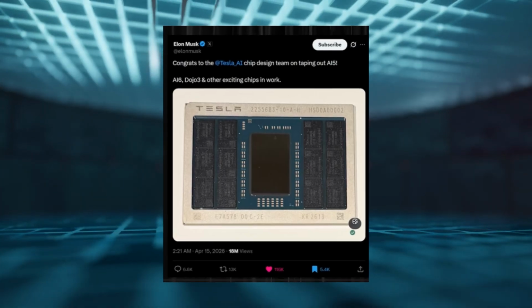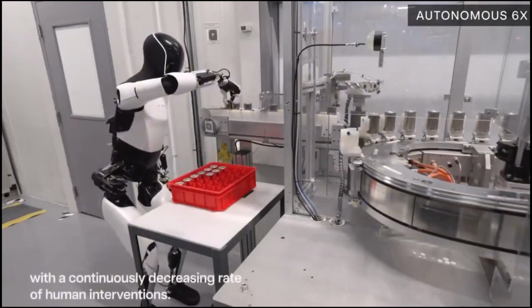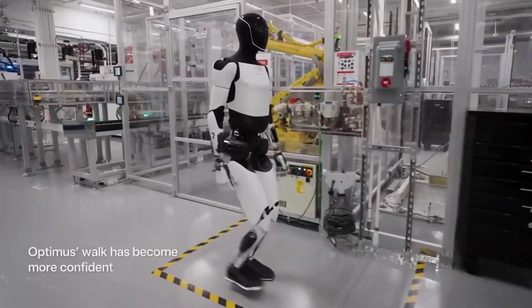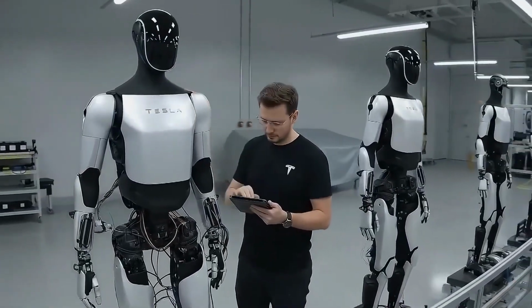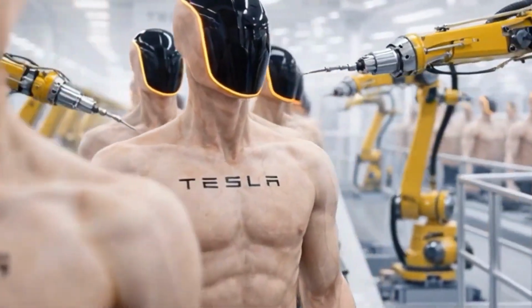On top of this, the robot can connect with Grok, the powerful language model built by Elon Musk's other company called xAI. This means Optimus can not only walk and lift things, it can also talk, understand questions, and reason like a smart assistant. The battery inside is 2.3 kilowatt hours, which is enough for about 8 hours of light work or 4 to 6 hours of heavy factory work. That matches a normal human work shift.